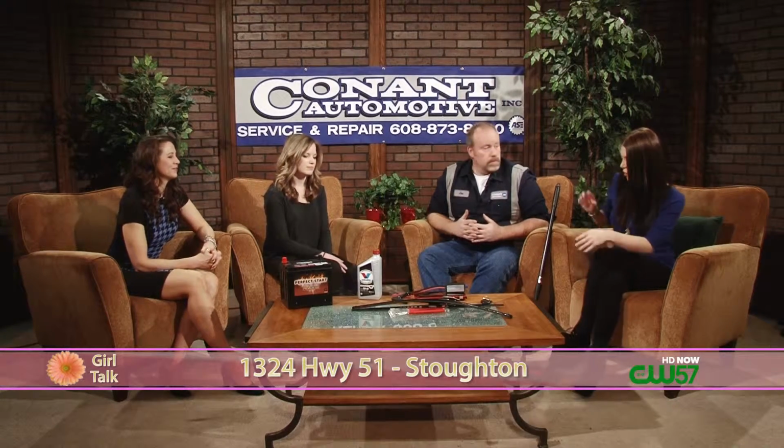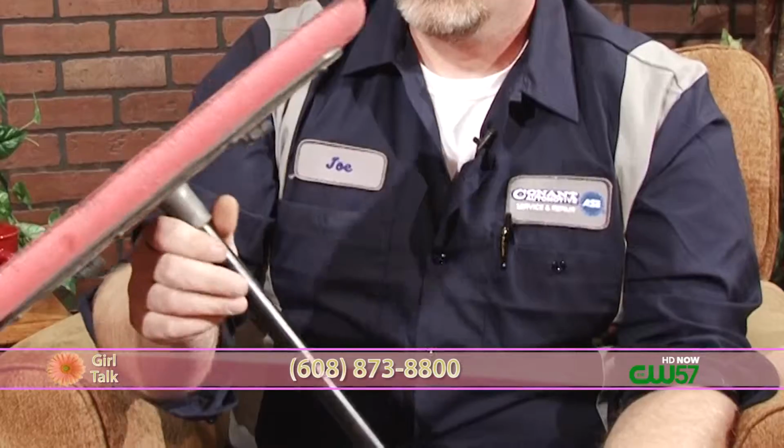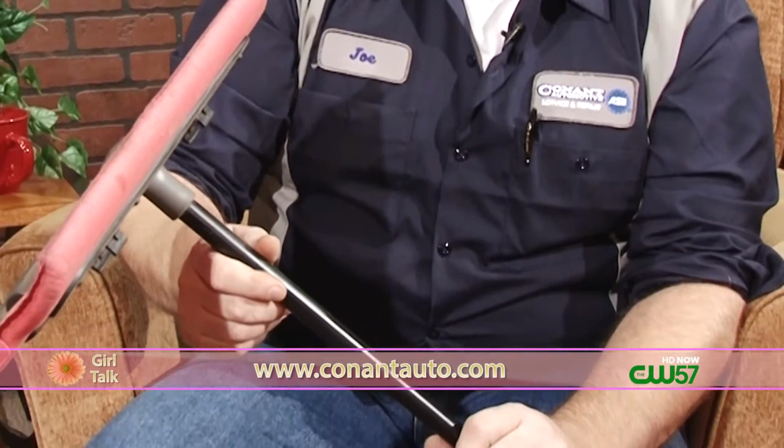Okay. Now, what's this fun gadget? This is something I recommend people keep in their vehicles. It's a snow broom. Basically, it's foam so you don't scratch the paint, so you can actually clean all the snow off your vehicle so you're not driving down the road with all this snow on it. Especially the hood where it can blow back.